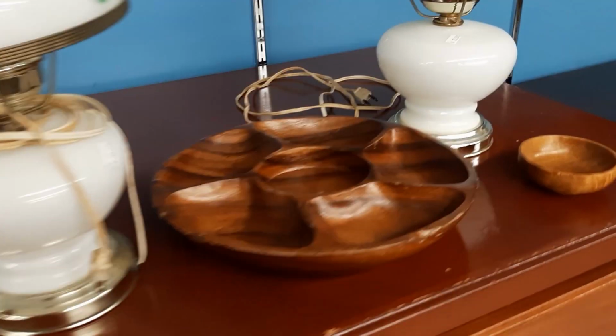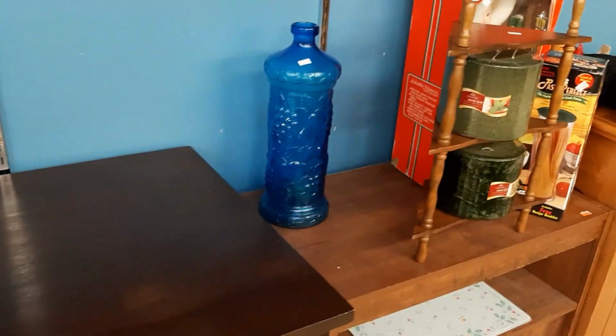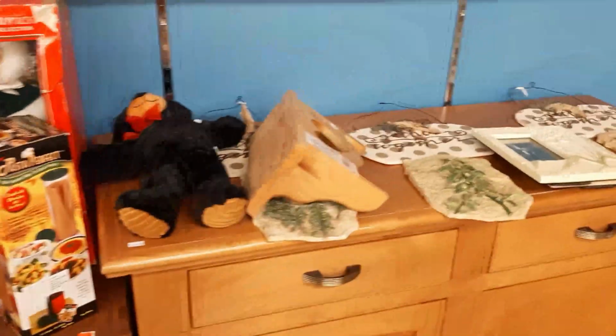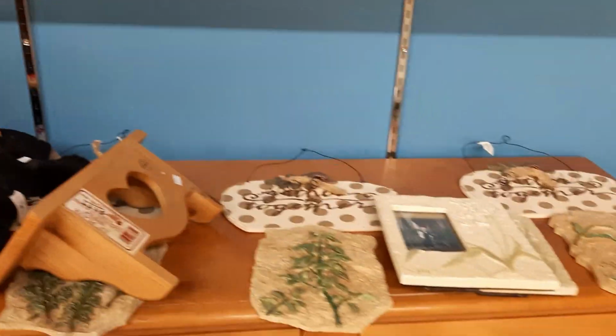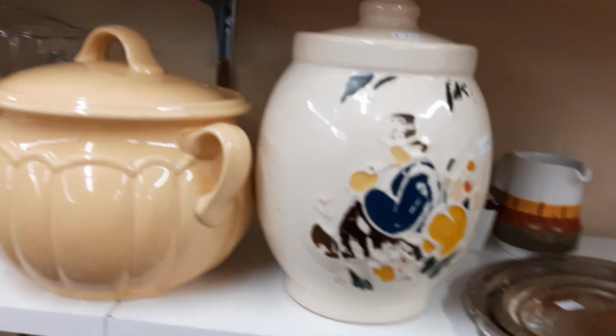So the prices here are good and bad. Some are priced higher, some are priced reasonably, but everything here was 30 and 50% off. As I go through, you'll see signs here and there that say everything in this area 50% off. So that was very helpful.